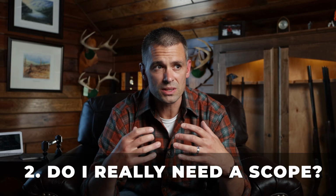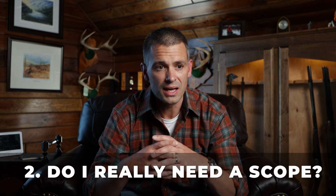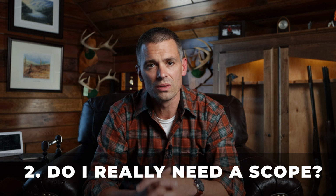The next question would be, do I even need a scope? Everything is about telescopic optics. There's so many scopes on the market, so much available, and that's kind of what we default to when we buy a rifle. We gotta put a scope on it. Is this scope gonna be best suited for our style of hunting?